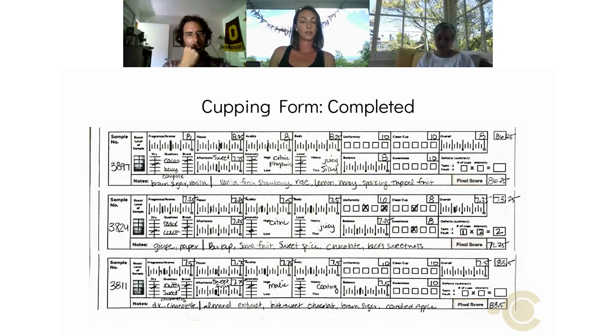And then it reduces another 2 points because of the presence of defect that you see outlined in the bottom right-hand corner. So where a coffee would have scored a 73.25, we're now taking an additional 2 points off for the presence of defect, and you wind up with a 71.25.